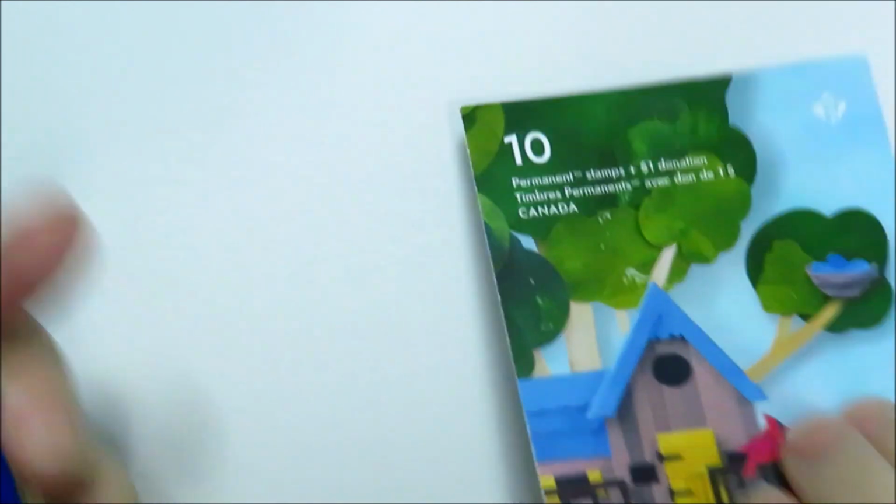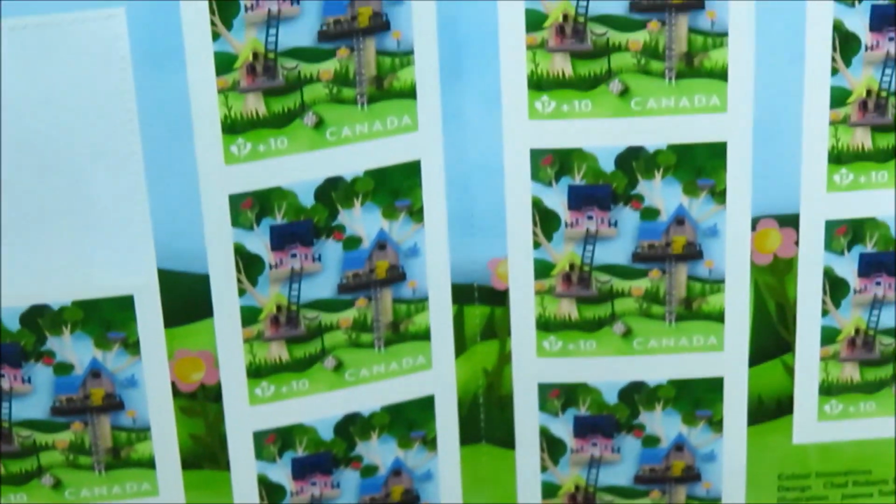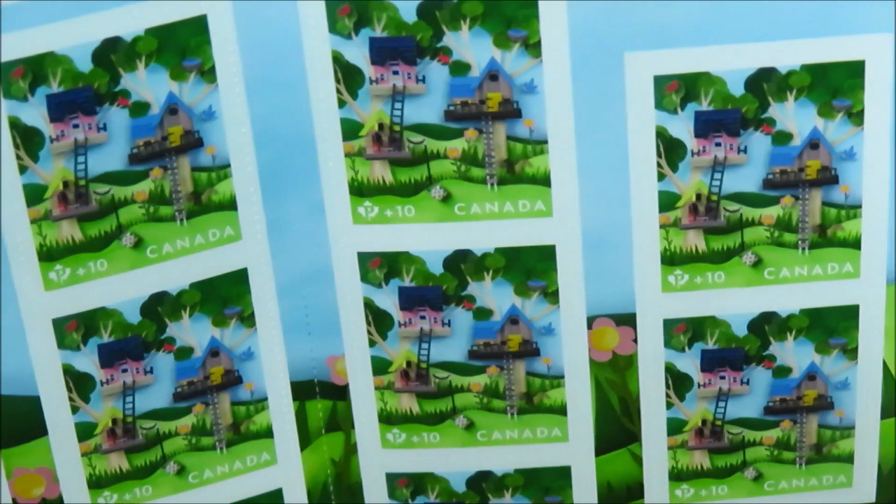And then this one is for the Canada Post Community Foundation. They have their own foundation. A donation of $1 from each booklet of 10 stamps goes directly to the foundation to fund local and national nonprofit groups that make space for children and youth to flourish. And that's them. I've used one. I think I used it on a World Postcard Day card.